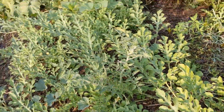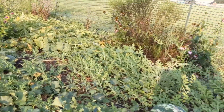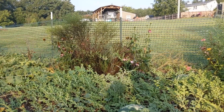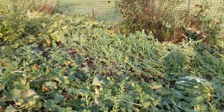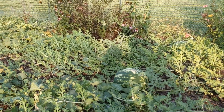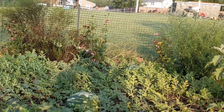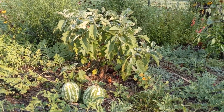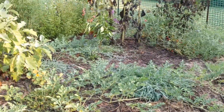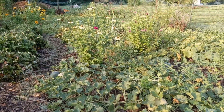Hold on just a minute. 1 minute. What are you going to show? Perennials. Our perennial patch? Yeah. That's my eggplant. How's your eggplant doing? Good. Yeah? Pepper, the same thing. Yep. How's our melon patch doing?